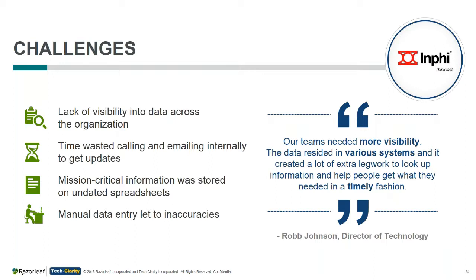Manual data entry. The second largest word on the word cloud that Jim popped up was centralized. And again, this is what Inphi found. Inphi found that they, if you look at the quote from Rob Johnson over there, the director of technology, he said that they had to go to various systems to find the data.